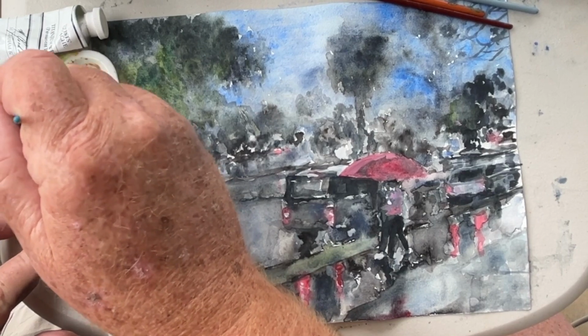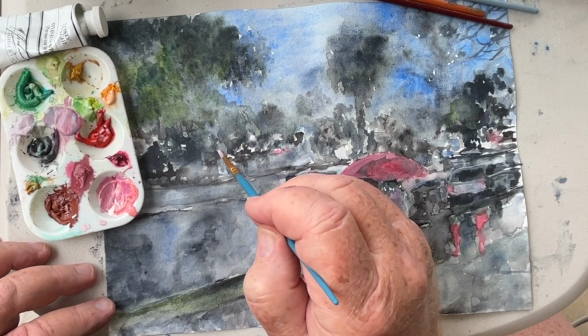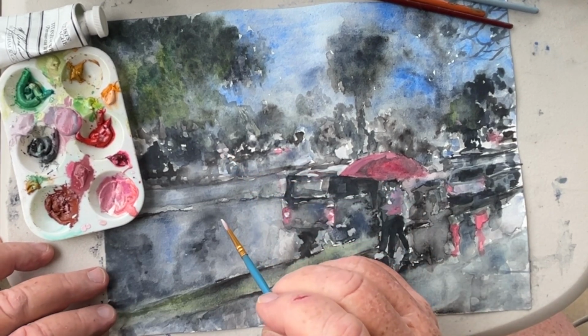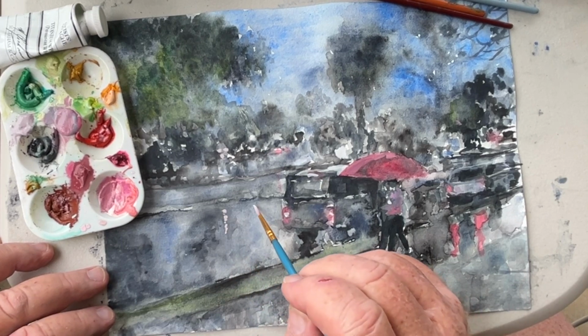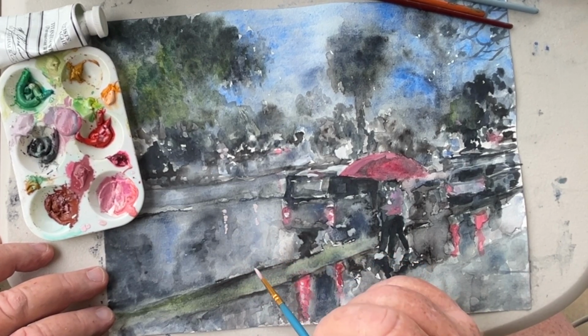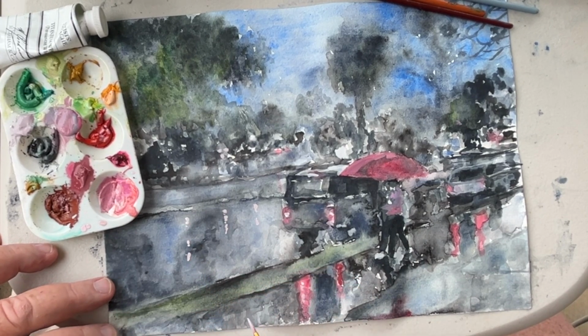Just reactivating all the dried colors on this little plastic palette over here. And I want to get some of these reflections in the street and in the sidewalk over here.